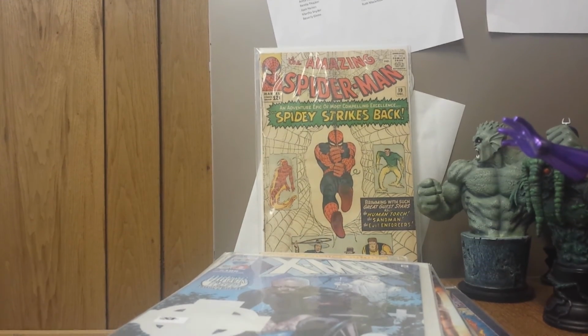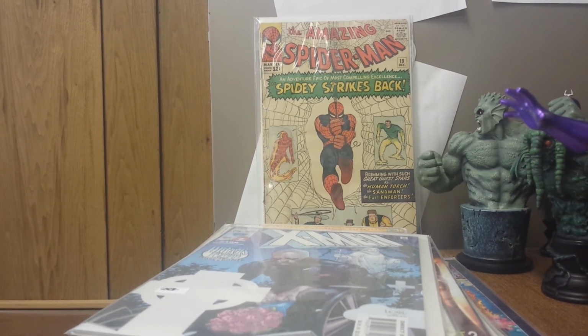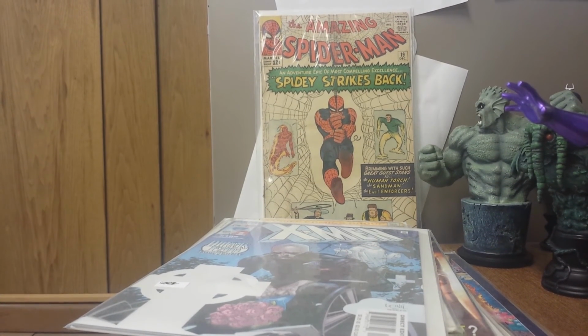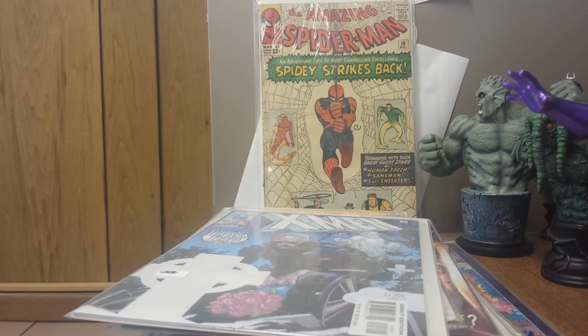Finally, my blue chip book. This is Amazing Spider-Man number 19. This is probably in VG shape. Has a little water spot on it, but the staples are still intact. The cover's still intact. All the pages are intact. The back cover's in decent shape. I got this for $20 online. And this is the first appearance of Mac Gargan.